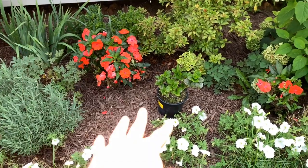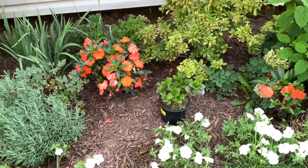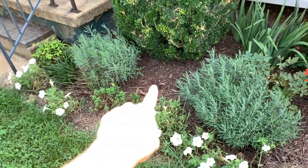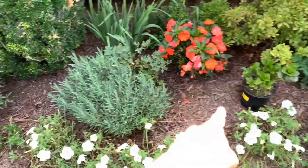If I cut him back and then I planted him here in the middle, I think that would be a really cute bright spot. And then maybe I could put some mums, like the red mustard or something like that. So let me know in the comments, what do you guys think that I should put here in the front?